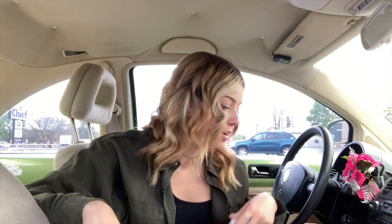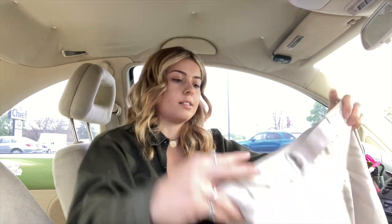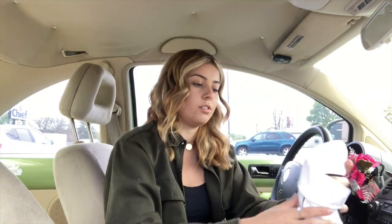Okay, I just got out of the thrift store. I think I was in there for probably 45 minutes, maybe an hour. I don't even know, but I found this light pink sweater tank top, and then this schoolgirl skirt. These are really trendy right now. And then I also just got a golf tank. Now I'm gonna go back to the restaurant and hopefully order some food this time.